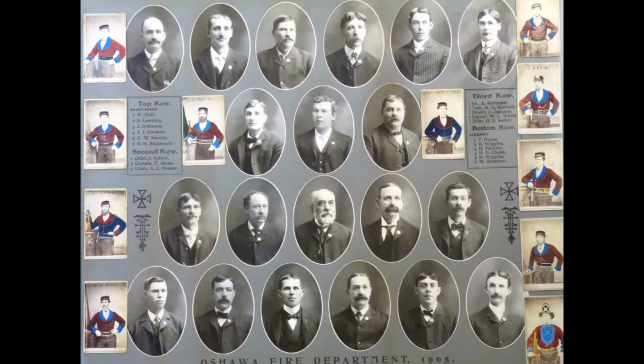Oshawa's first fire department was organized on February 4th, 1856, by order of Bylaw 33. At the time, it was made up entirely of volunteers. Chief Engineer P. Thornton was the first to organize and equip the volunteer company, and as a result, became the first fire chief. The very first piece of equipment that the company had was an old one-handed pumper cart.